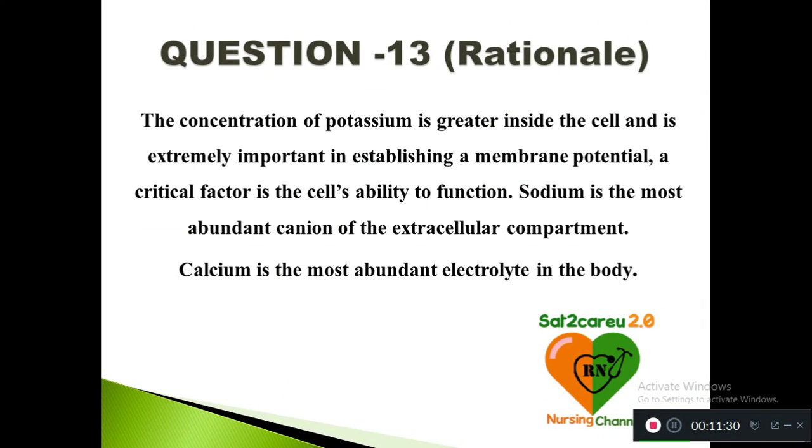The rationale for question 13: the concentration of potassium is greater inside the cell and is extremely important in establishing a membrane potential, a critical factor in the cell's ability to function. Sodium is the most abundant cation of the extracellular compartment. Calcium is the most abundant electrolyte in the body.